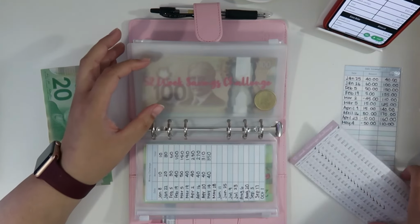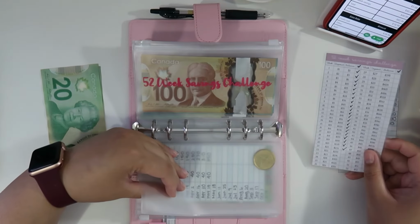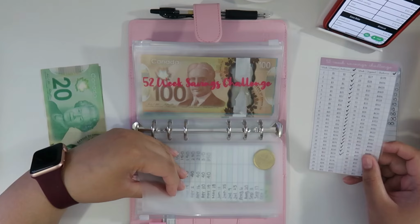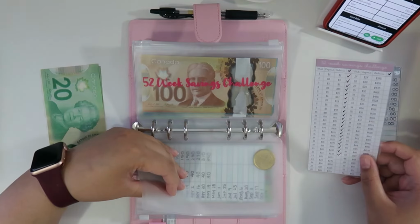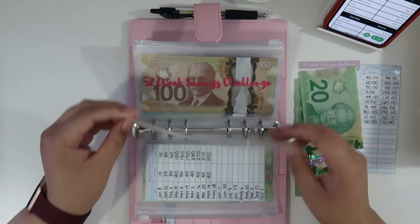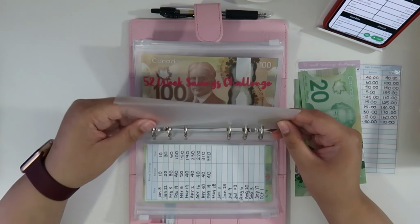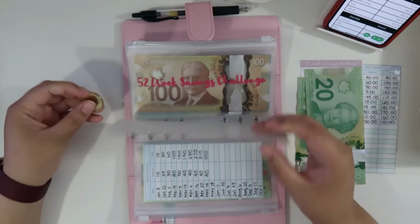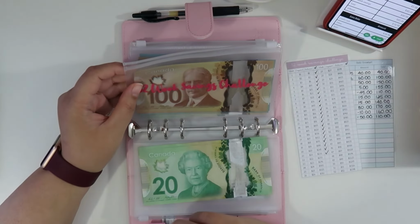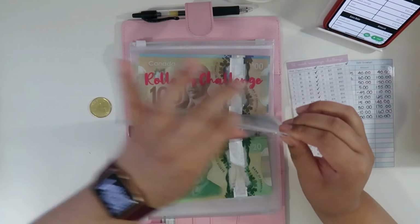Next we have is the 52-week challenge. So the 2 weeks that I did were 20 and 21, so that is 41. So I have another 40, and I have $1 that I saved here from my change. So we should have 231.